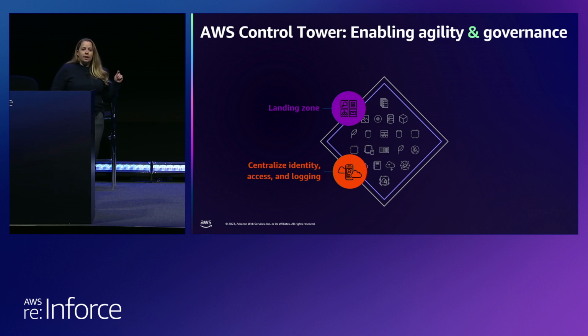So with AWS Identity Center, you can centrally manage your users along with their security credentials, really simplifying how you manage access to AWS accounts and business applications. And you can control all of your IAM and Identity Center access and permissions across your accounts with Control Tower.